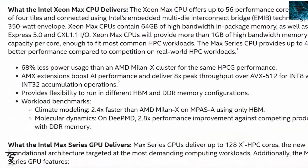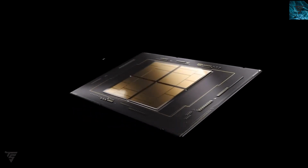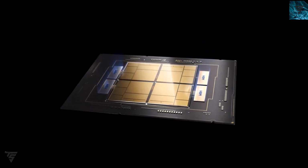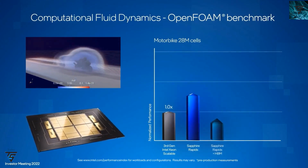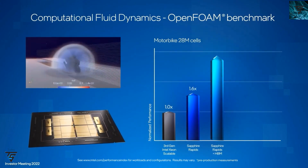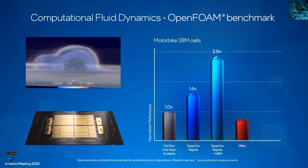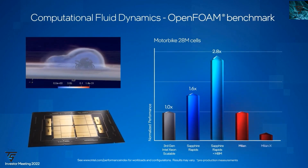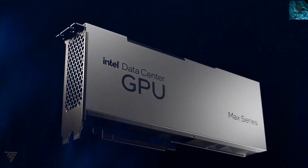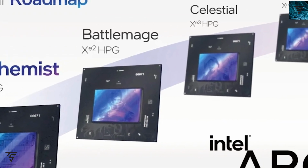But do note, Intel is touting it to be 2.4 to 2.8 times faster in some workloads compared to Epyc, but Epyc is going to launch its next generation of server CPUs very soon, so it's hard to say whether it will be that powerful or not, but it's a start. So yeah, I'm pretty excited for it. We can see about the performance and stuff. As you can see on the screen here, Sapphire Rapids plus HBM is way faster compared to Intel Milan-X in some scenarios.